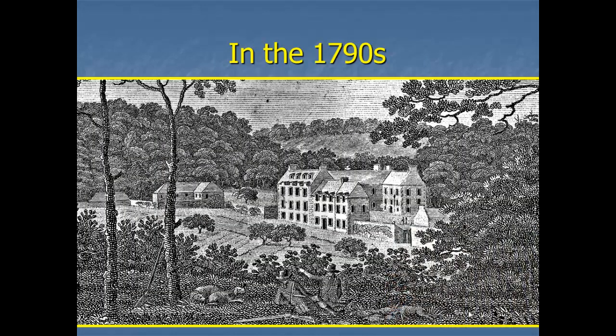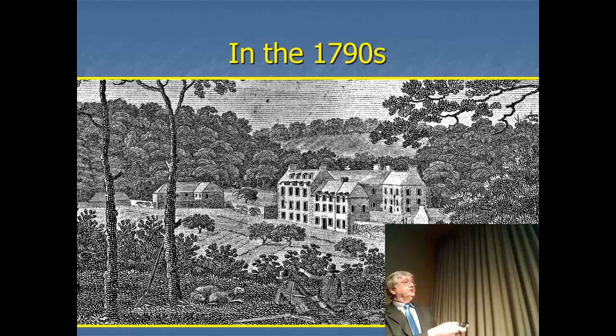Here is it in about 1791. There's the gardens. You see them all walled. There's probably the back court here. And the original entrance almost certainly was up there. The entrance now is down the Great Avenue.